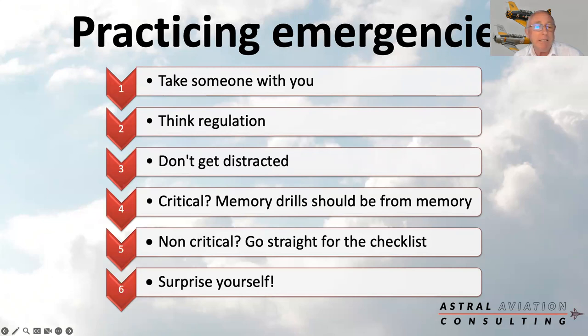The exception to that would be an instructor and a student, or an instructor and a pilot under tuition, which is why we can do it as an instructional piece. The third thing to think about is don't get distracted with your emergency to such an extent you fail to notice other things such as traffic, or the low flying rules. You get a little bit enthusiastic with your forced landing and go a little bit lower than you really ought to have done. In addition, remember to use touch drills.